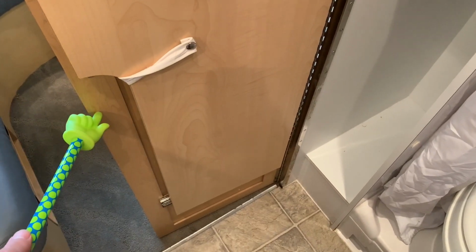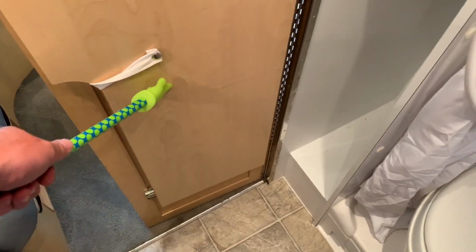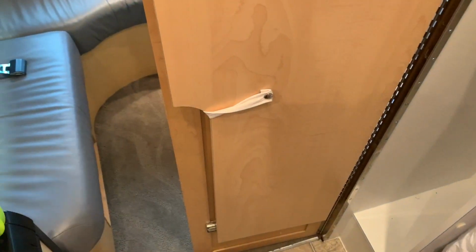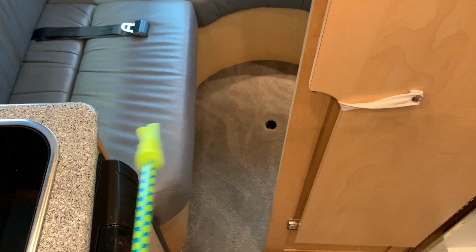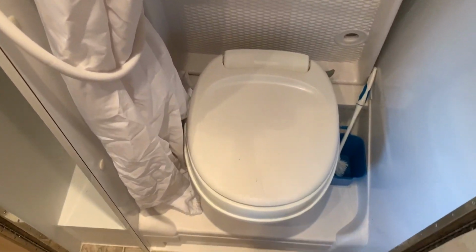You can see here there's an inner panel and an outer panel with the ball bearing roller slide down there. So essentially this inner portion of this is going to slide out to fill in this space here to give you privacy towards the front and rear of the coach when you are using the commode and or showering.